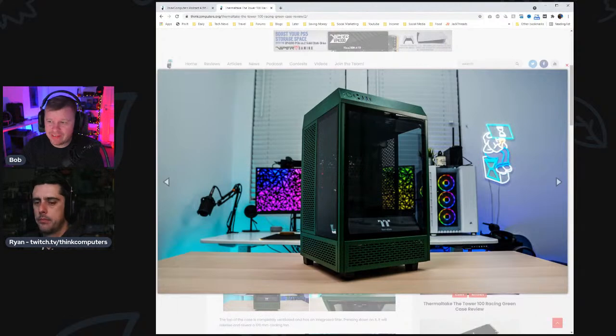The whole idea with the Tower 100 is that it's basically a smaller version of Thermaltake's The Tower 900, a massive, huge monstrosity of a case, crazy for water cooling builds. They turned that into a mini ITX case. A lot of people say it looks like a 3D printer, and it kind of does. You have room inside for mini ITX motherboards, full size ATX power supplies, and graphics cards up to 330 millimeters. The graphics card I installed was 323 millimeters, and that's a really big card. So lots of room, up to 4 hard drives as well, and 2 included fans.